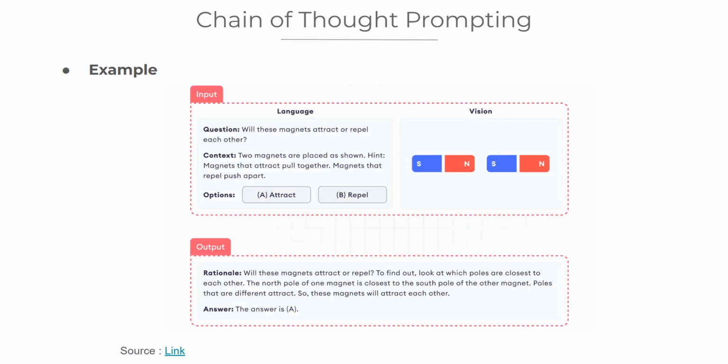Input contains language, which is about whether two magnets will attract or repel, and vision, which is a diagram of two magnets with labeled poles. Now let us look at the output. The AI first analyzes the magnetic poles and applies scientific principles to determine their interaction. Based on this reasoning, it concludes. Final answer: since opposite poles attract, the correct answer is A, which means attract.